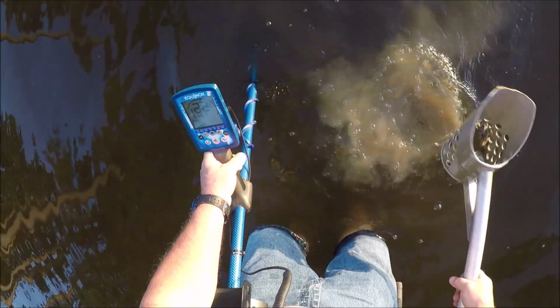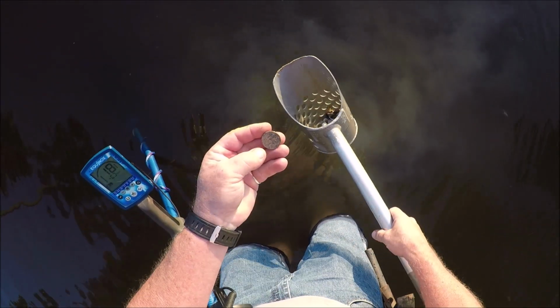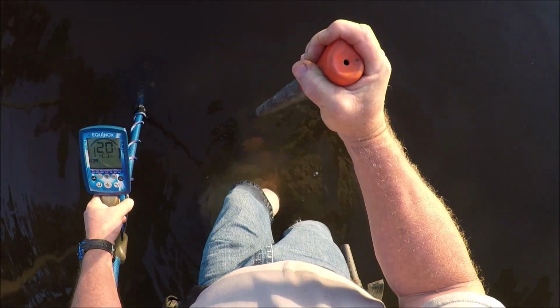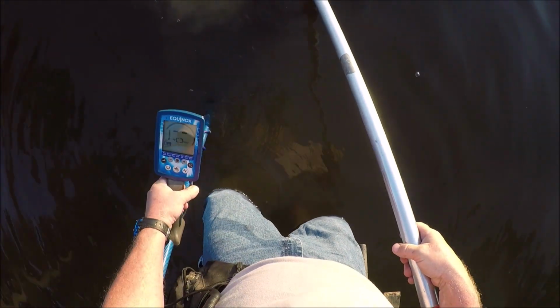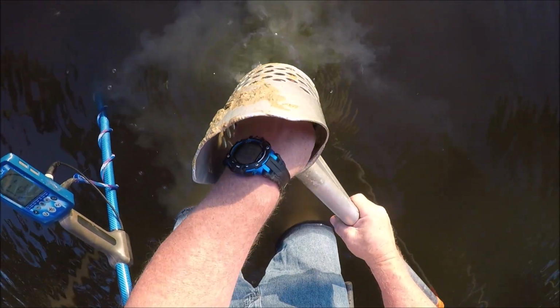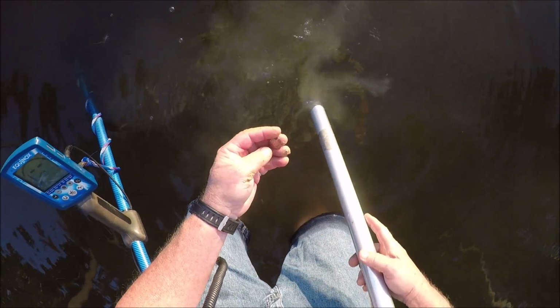$29.30. I think we get it. And we got it. We got a quarter. On to the next. Well, right beside that quarter, 2021. I believe we got that one too. The old clay and the seashells. But we got it. It's gonna be a penny.